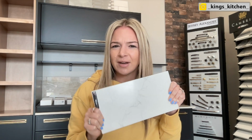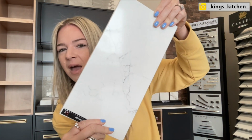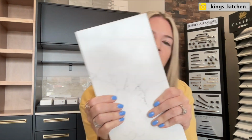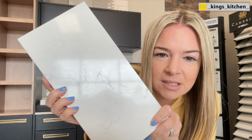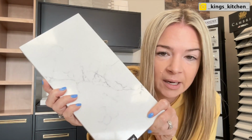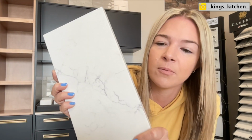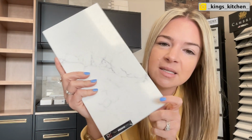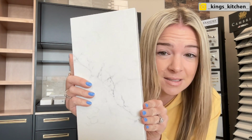When it came to the countertops, we used the all-time favorite Mysterio by Pental. Pental has created this color called Mysterio Quartz, which is a quartz, so it's man-made. If you want to find out more about the differences between granite and quartz and all that good stuff, I have a super old video on that, so I'll link that below. Make sure to check it out. This is a man-made quartz, and it is probably Pental's best seller.